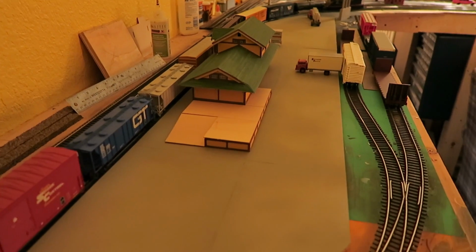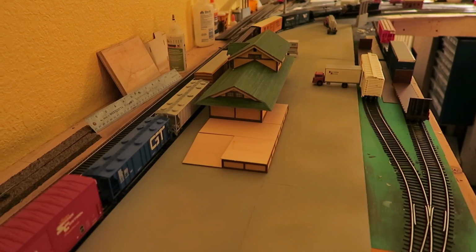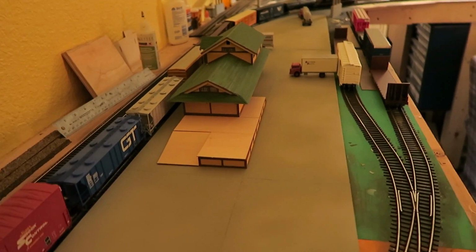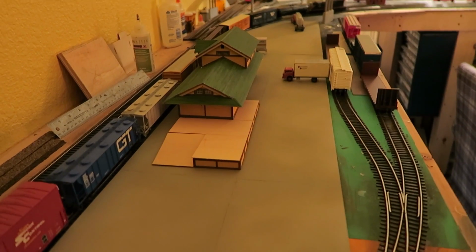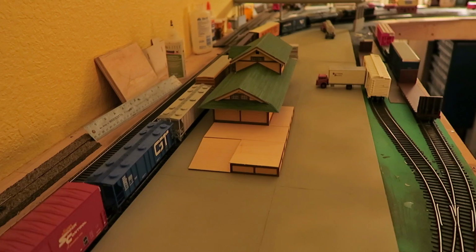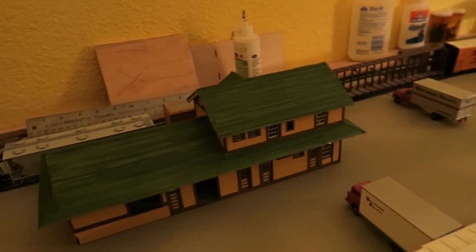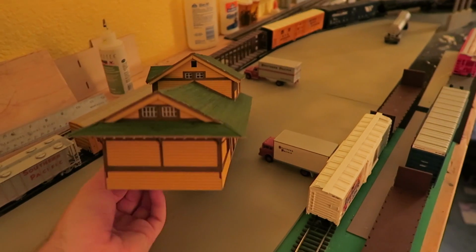He does Southern Pacific too, and he has a depot, and I couldn't get over how much I loved the track plan, the scenery, just the module as a whole. So I used that as an inspiration for this part of the layout. And I already had the Type 22 depot before I decided to go with this plan, which I don't know if you guys have seen actually built. Here it is.